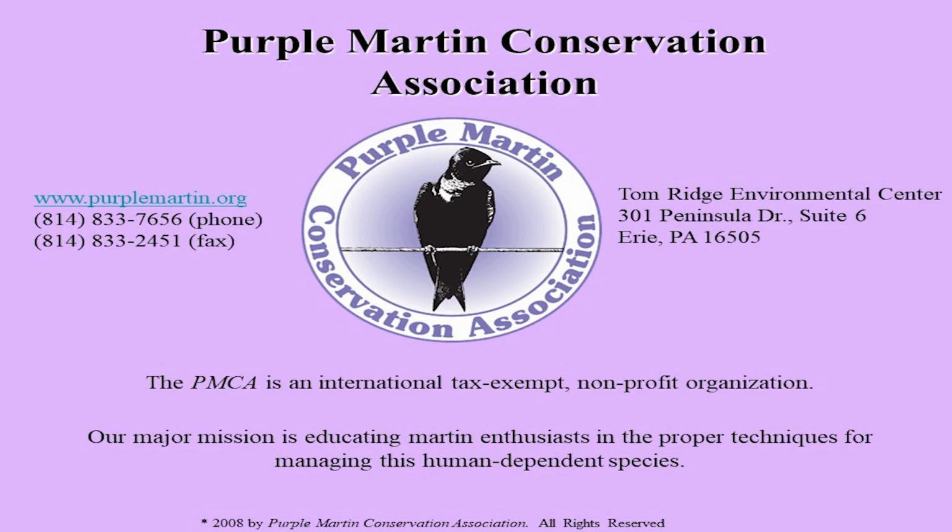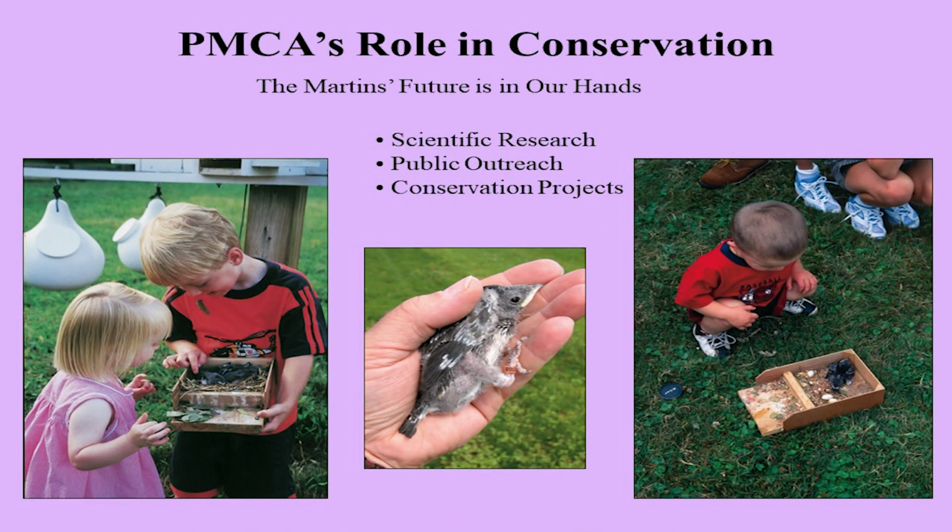In 1987, they created the Purple Martin Conservation Association, Jamie Hill from Edinburgh. That was to help Purple Martins across the country and Canada as well to get better aware of things that they could do to increase the Purple Martin population. Prior to that, people would have a house up on a fixed pole. They could not do any checks. They could not raise and lower it, just once a year. That's what I had. A lot of people still do.